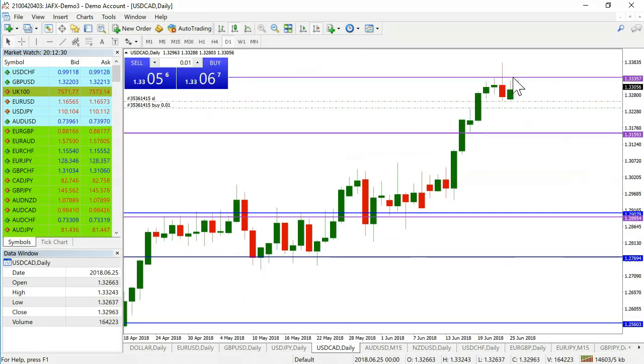At the dollar CAD, we do expect this market to move higher. We've had a sideways moving day. It is a bullish spinning top candlestick. So there's every potential for this market to squeeze to the upside. But we are effectively just consolidating and hopefully creating a bit of a low in this level before we get that next move to the upside. So that's the dollar CAD.